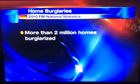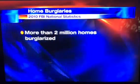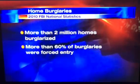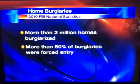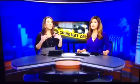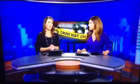You know, in 2010, the FBI estimated more than 2 million homes were burglarized, and more than 60% of those burglaries were forced entry. But there's a product made right here in our community that makes it almost impossible for someone to kick down that door, which of course is a common way for burglars to enter a home. Brandon Foose joins us now live in the newsroom. So Brandon, tell us where this idea came from.